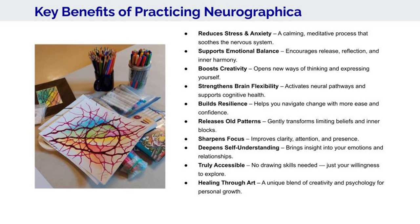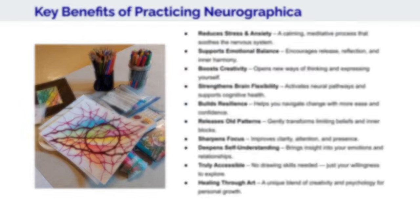What is NeuroGraphica? NeuroGraphica is a powerful method that combines art and psychology. It was created to influence our brain's neural connections, helping us see challenges from different angles and creating space for change. It's especially effective for reducing stress and anxiety, enhancing creativity, releasing old patterns, and building new habits. It can even support emotional and physical healing, as many practitioners have experienced.